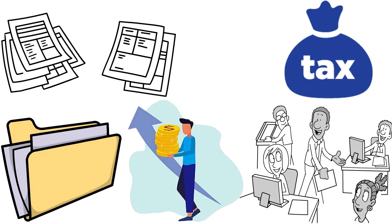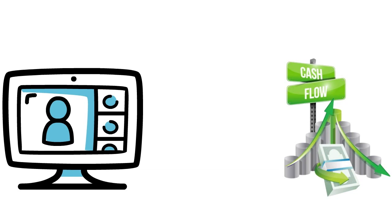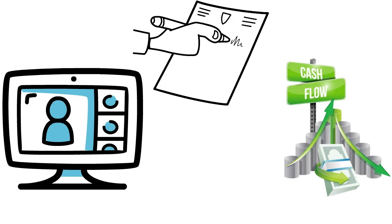Some lenders don't even pay attention to anything except the bank statement. And they'll even tell you to connect your bank account to their system, so they can directly see your cash inflows and cash outflows. All right, so this is really important. Remember that lenders routinely rely on extensive documentation and reports to decide if they want to lend to your LLC.